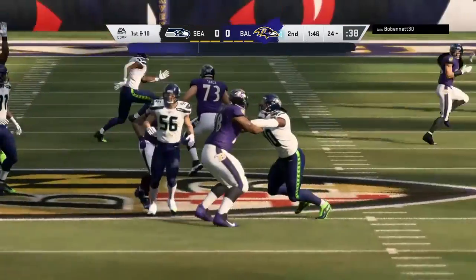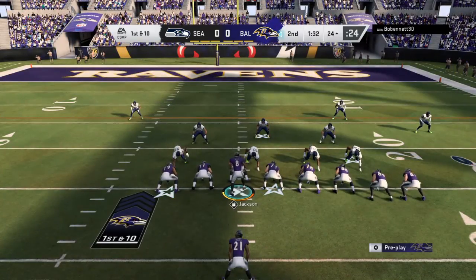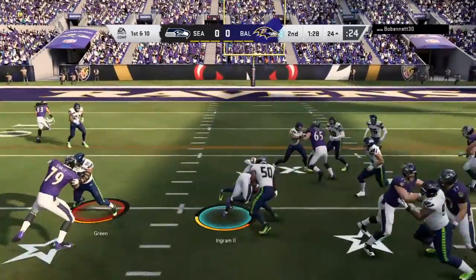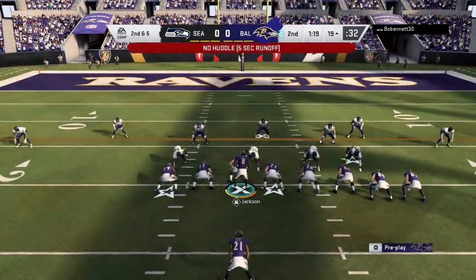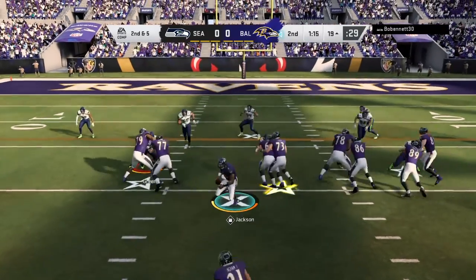Yes, we do. And that'll wind up moving the chains again as the tackle's going to be made at the Seahawks' 24-yard line. They'll run on 1st down. Ingram, and he'll be brought down inside the 20 at the 19. The tackle there by Quandre Diggs.